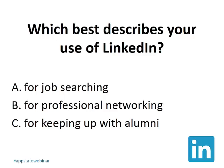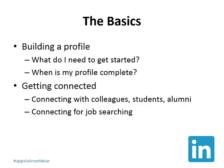But professional networking is huge for sure. So let's see here. The basics. If you're not that familiar with LinkedIn, it takes a little bit of effort to get it up and running. If you're just starting with LinkedIn, you'll notice there are a lot of sections to add content to. I encourage my students to start a LinkedIn account, and they get very overwhelmed with the amount of information they have to put in.